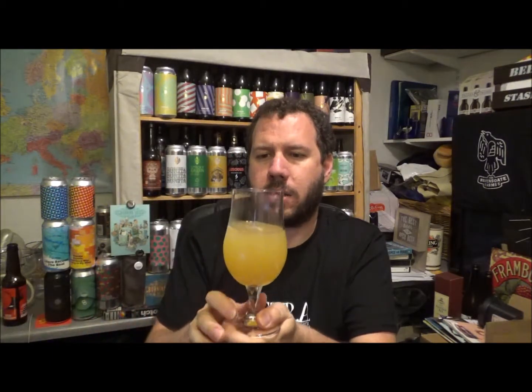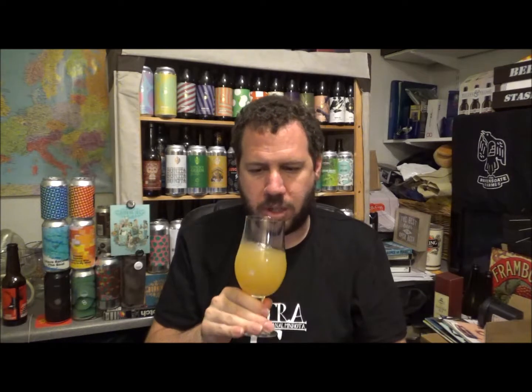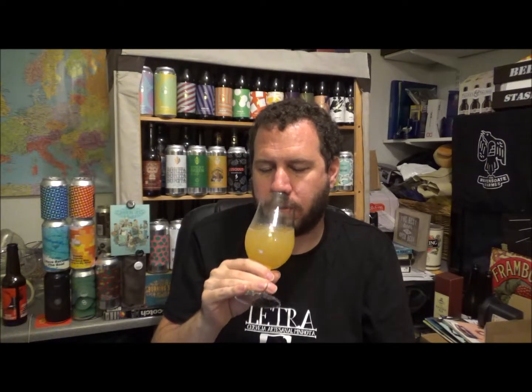It's got London fog yeast in this then, which, oh, there you go. Didn't know that at the time. They probably said during the tap takeover, but when you've had a beer, you can't hear and you're enjoying yourself. But I enjoyed this beer, and I'm enjoying it now. Maybe it's a little bit more dense looking at the bar, but again, it could have been the lighting. But yeah, this is beautiful.